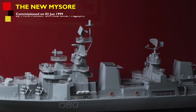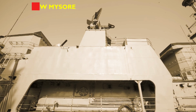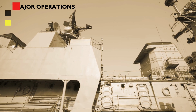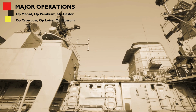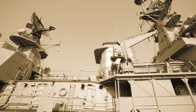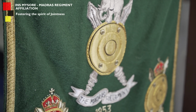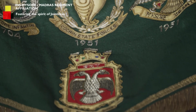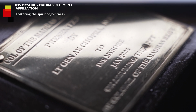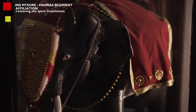The new Mysore was commissioned on the 2nd of June 1999 by the Honorable Prime Minister Shri Atal Bihari Vajpayee. Mysore has participated in almost every major multilateral naval exercise since then. Op Madad, Op Parakram, Op Castor, Op Crossbow, Op Lotus and Op Blossom are some of her significant milestones. In keeping with the policy of boosting tri-services interaction and jointness, INS Mysore was affiliated with the Madras Regiment in November 2003. Regular interaction between the two units helps in understanding each other's strengths, constraints, and operational methodology and leads to stronger bonds of friendship and bonhomie.